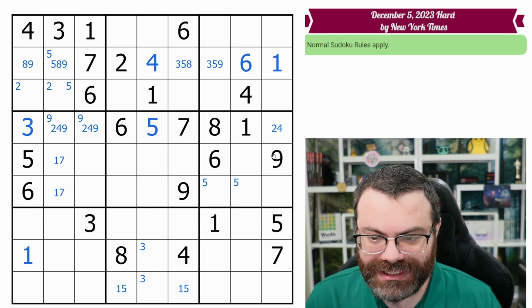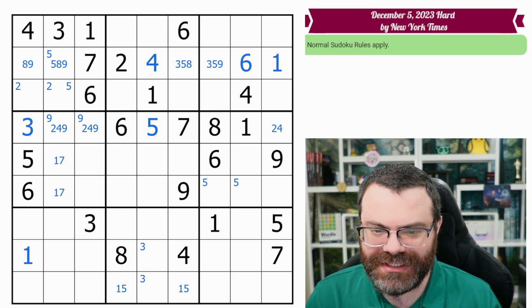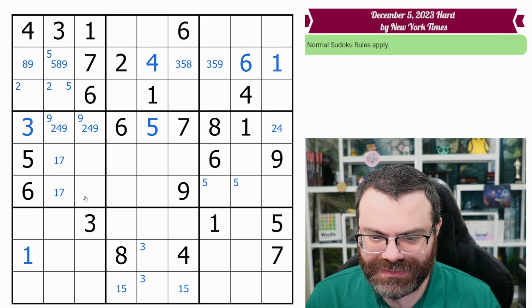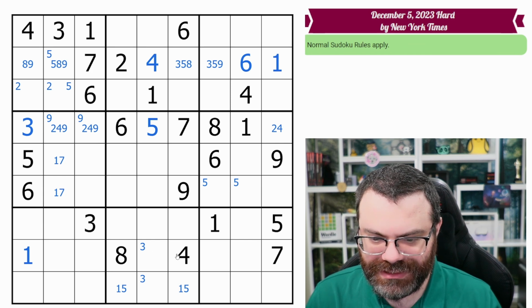Because I haven't really finished scanning. I've only scanned this band technically. I've kind of skipped around a little bit, but as I found things. But technically, I'm still on this band. So I have 3 bands and 3 stacks to scan, and I'm 2 out of 6 right now. So there's probably more to find that's obvious. So let's move on to this band here.